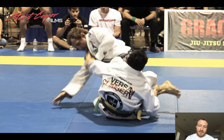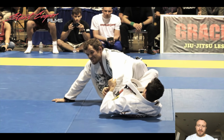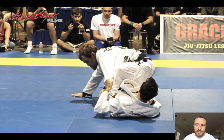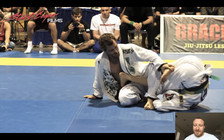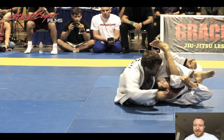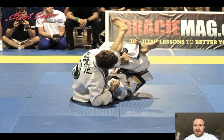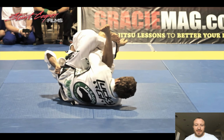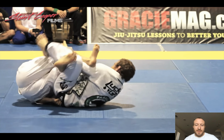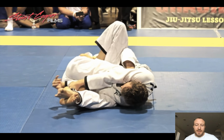Kyle just kind of inverts through that. Kyle sleeve and pant grips. Looking to the back. Always Kyle bowling. That seems to be the trend here. Kyle bowling and inverting. Glover on the knee bar.